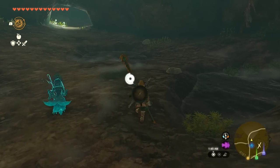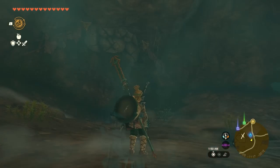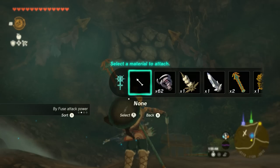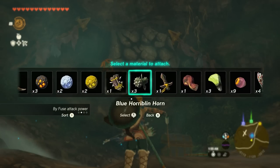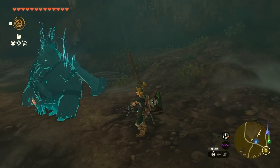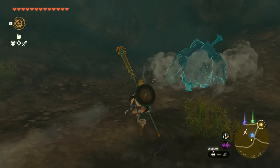And then, what else are we doing over here? Looking for a way up there. Let's attach a bomb. Let me just shoot it. Oh, you know what? Dang it. It's not your fault, but come up here. Dang, it hit the treasure chest. Okay.